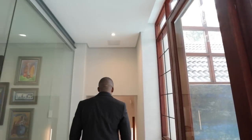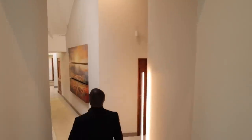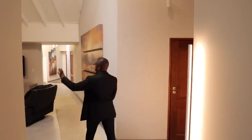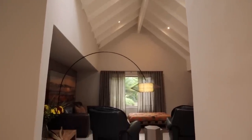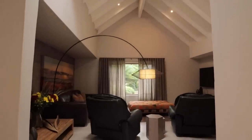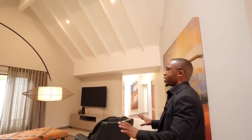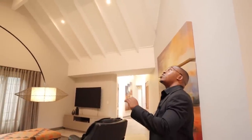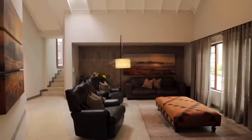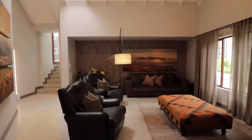So going down here, this area here is where the bedrooms start. But before we get into the bedrooms, to my left, you do have a pyjama lounge with the TV. This is probably the only TV in the house, and I find that very refreshing and thoughtful. Very nice lounge here. Above us, you do have the skylights introducing some natural lighting into this space here. Very cozy, I must say.